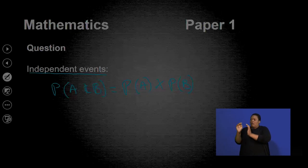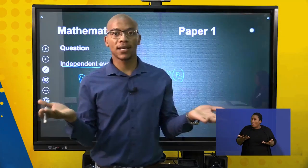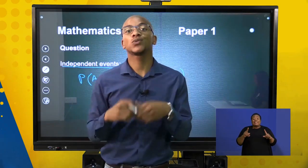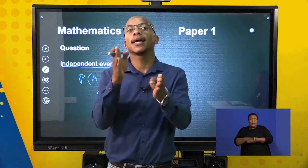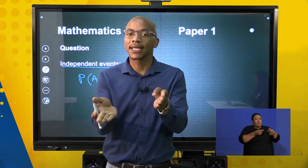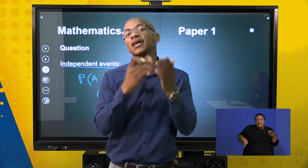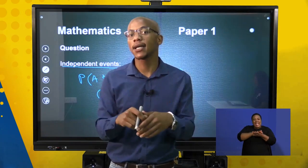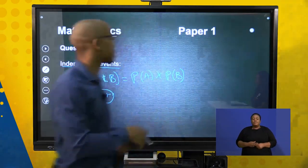Now, you saw that with the first formula, we used an or. The reason for an or is because it's either this or that. That's what mutually exclusive events actually means. But with independent events, we are saying and, because it's me getting a head and getting a 6 when throwing a die. So that's why the formula here is an and, while with mutually exclusive, it's an or. So let's look at an actual question and try to answer it in order to see the difference between these two concepts.